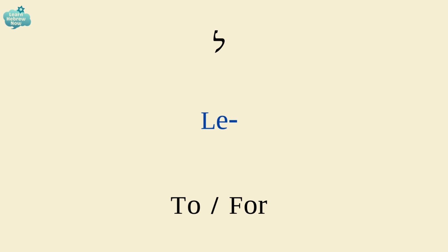The preposition lamed is primarily used to indicate direction or purpose. It can mean to or for, depending on the context. Let's explore these uses with some examples. Let's start with the use of lamed to say to.